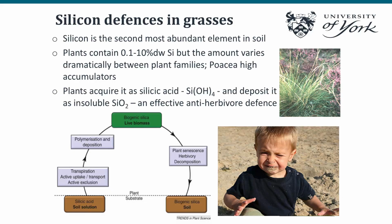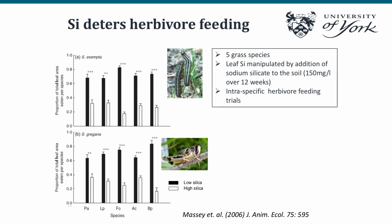And it's very abrasive. So it's a bit like getting sand in your sandwiches. So if you've ever been down the beach in this lovely hot weather and you've dropped anything in the sand and brushed the sand off and tried to eat it, it's that kind of feeling. It's very abrasive. So what do herbivores make of silicon?